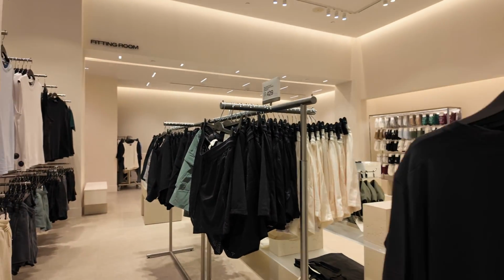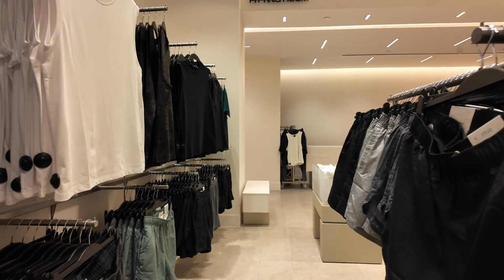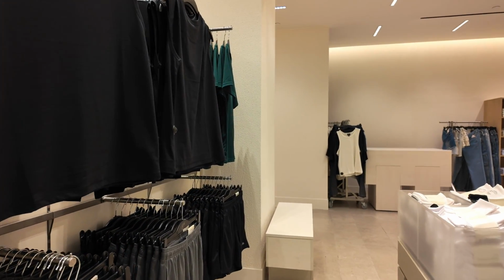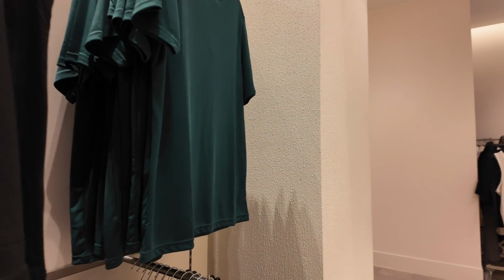Sometimes it can be a bit easy to get lost and to know where you have been already. So I like to go around the shop at first, just generally browsing, and then going back deliberately with some intention to look at specific items.